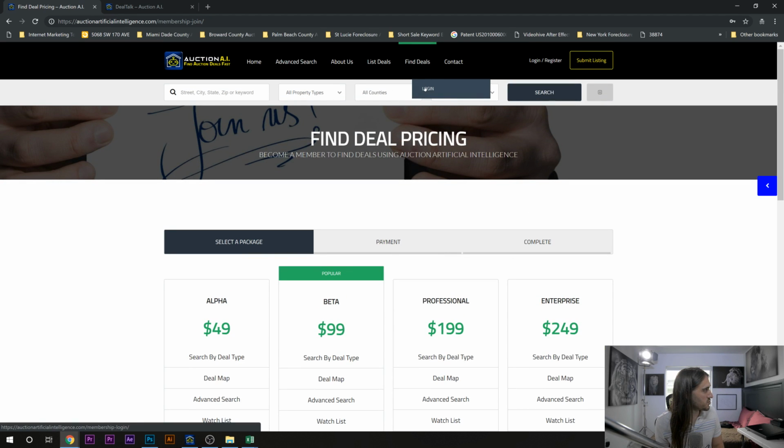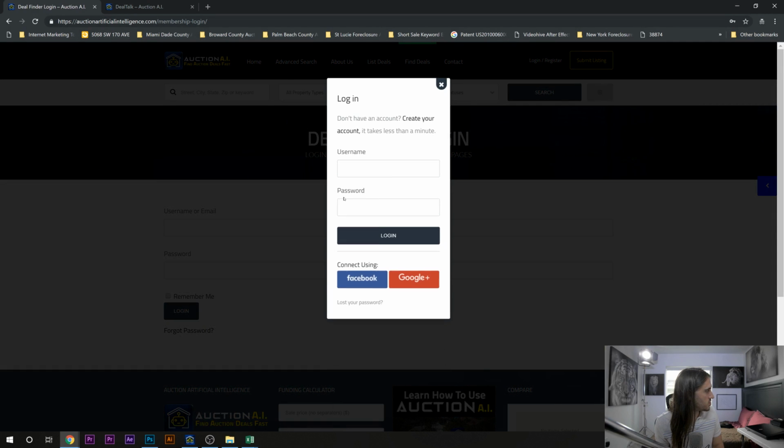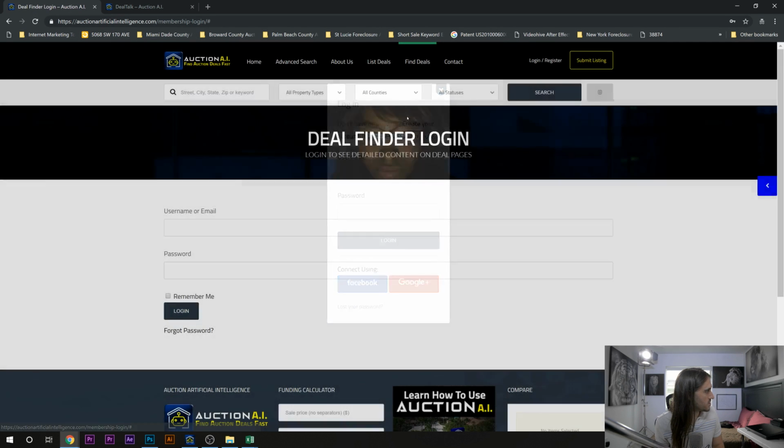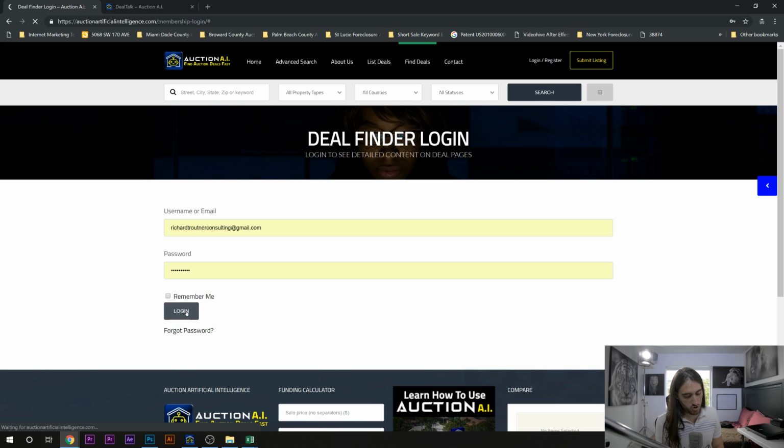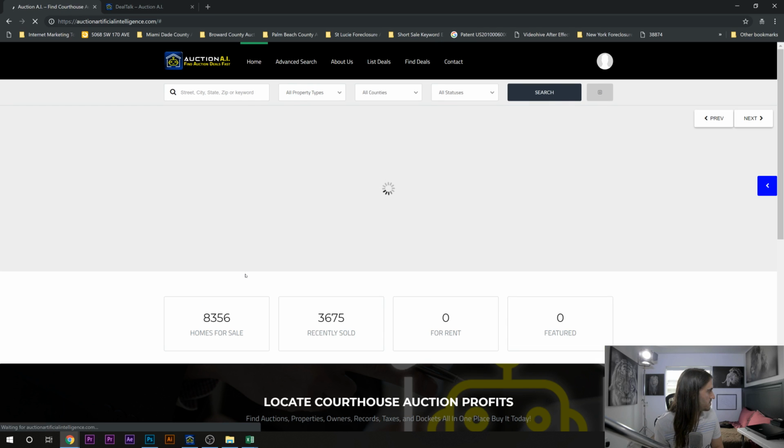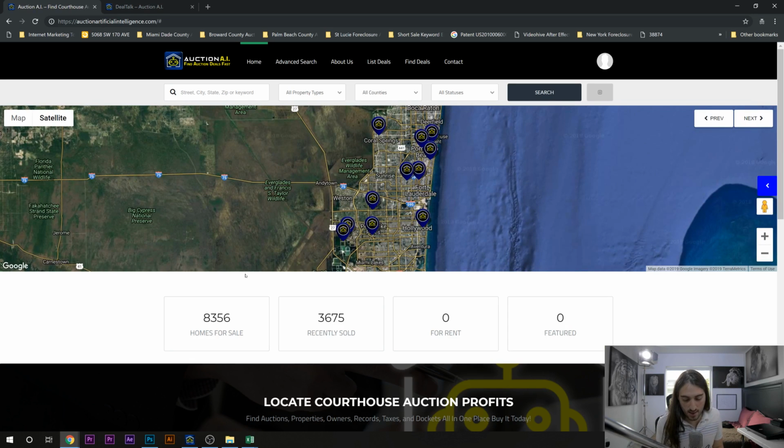To find deals, we want to use this login page, not this one. We want to sign in to your account, and I'm going to show you what an enterprise account will look like. So now that we're logged in, let's go see some of the deals that were happening in 2018.